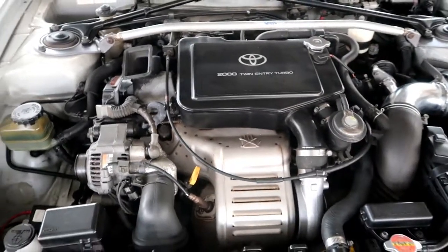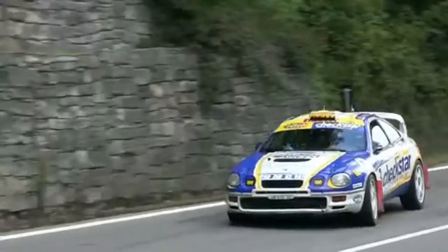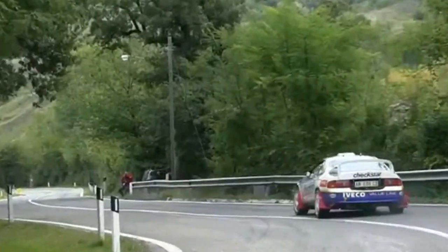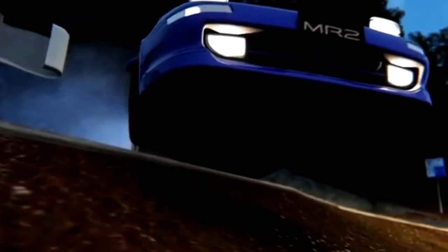A lot of people have been asking what car is better, the MR2 or the Celica GT4. They have the same engine, a 3S-GTE. There's a couple of things that are a little bit different. Obviously the platforms are different. The GT4 comes with an all-wheel drive system, whereas the MR2 comes with rear-wheel drive, mid-engine. So different style, different performance.